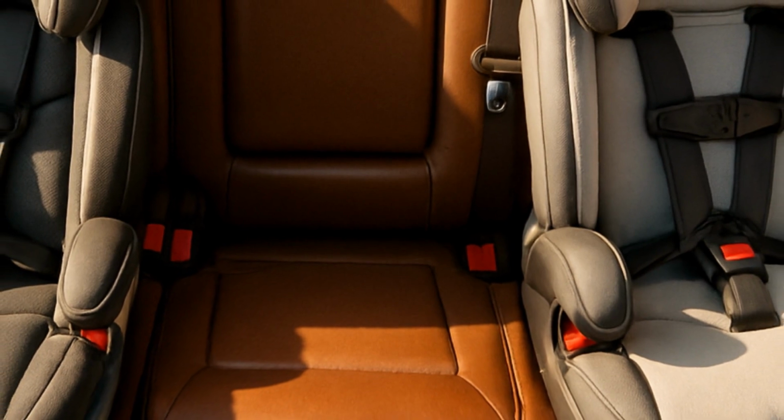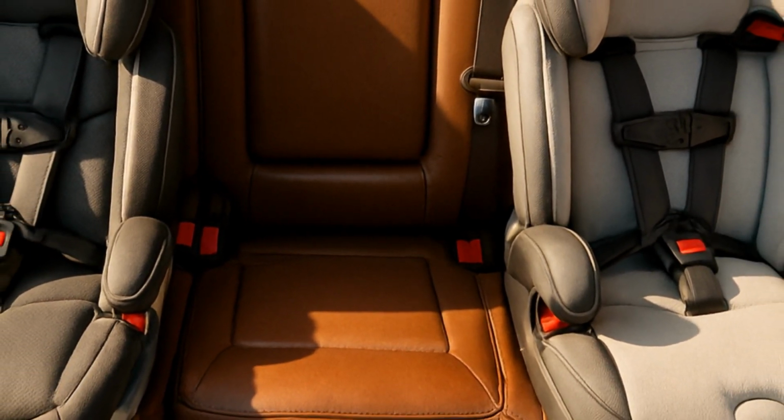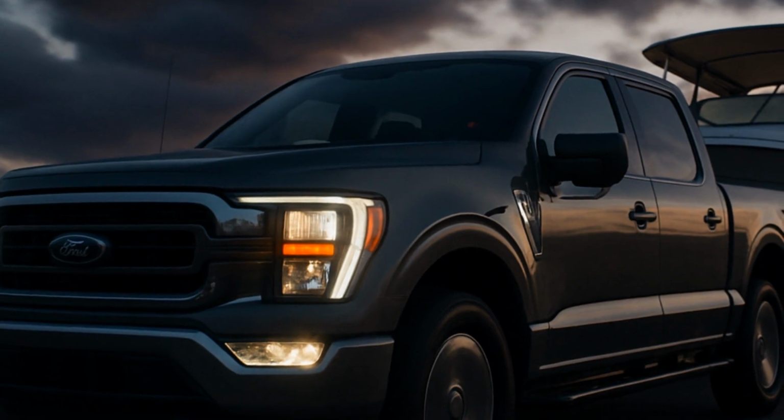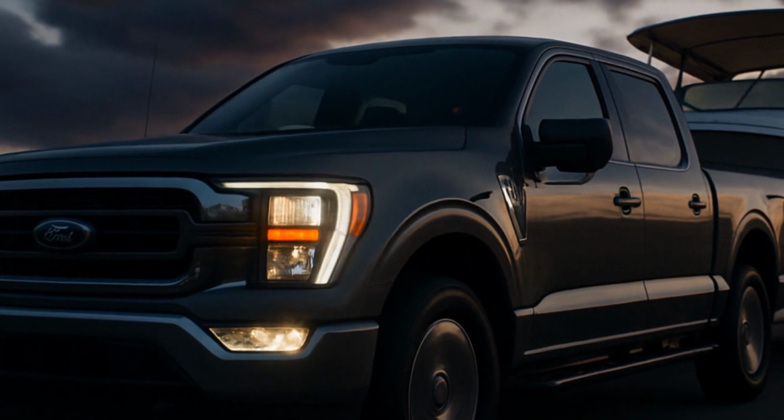The SuperCrew's rear seat space isn't even a fair fight. You'll fit 3 grown adults or 2 car seats and 3 bags of soccer gear and still have room for a loose dinosaur-shaped nugget to hide for weeks. Trust me, it's cavernous.